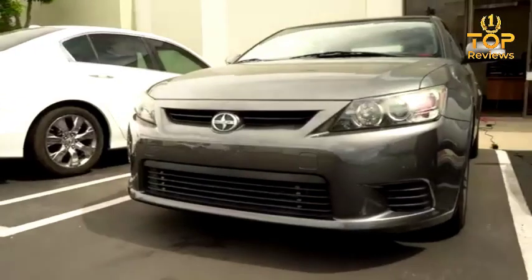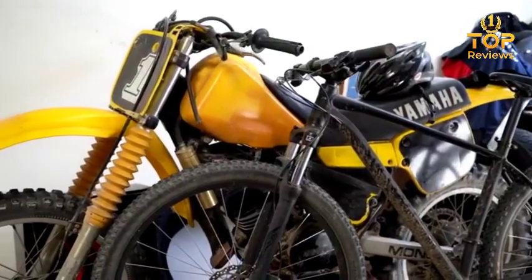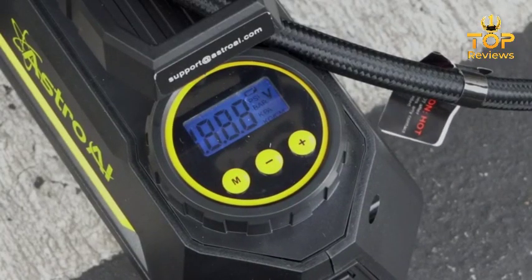Here are some of the common applications of compressor pumps: construction, manufacturing, food and beverage processing, pharmaceuticals, automotive, mining, oil and gas, aerospace, healthcare, HVAC.